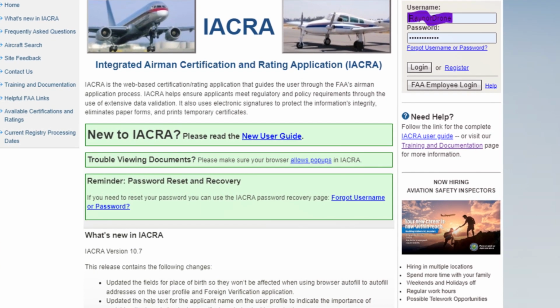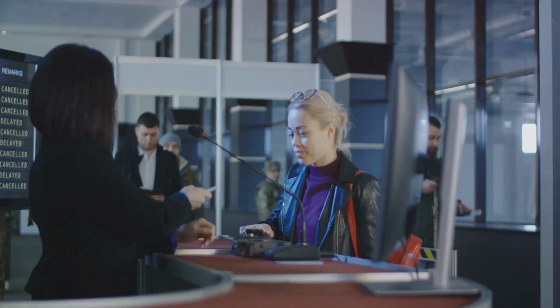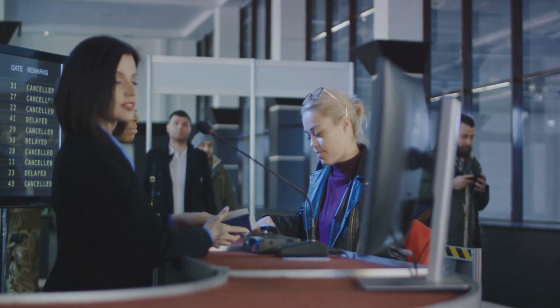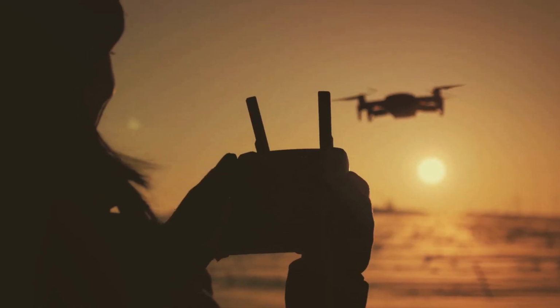Step 6. Pass the TSA security background check. Before you can be certified, the Transportation Security Administration will conduct a background check. This is a standard procedure to ensure the safety of the national airspace system.